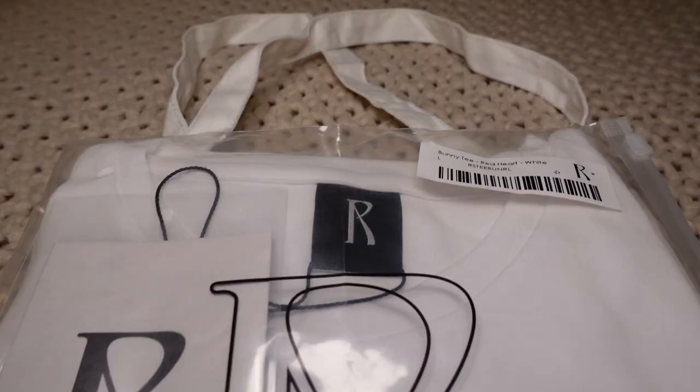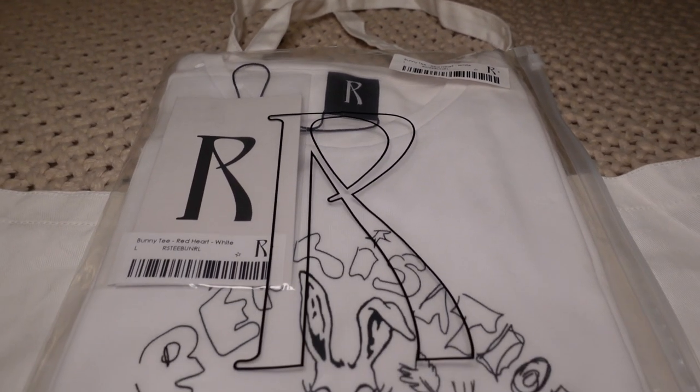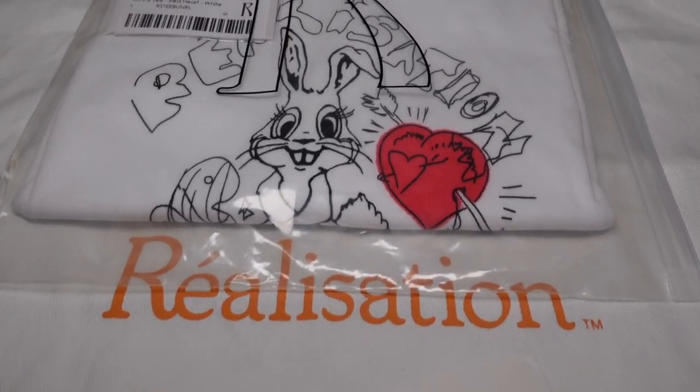All right, guys, the next new piece in my Realisaiton Par baby tee collection is the bunny tee. I'm so excited about this, you guys. I live in New York City and I see all sorts of fashionable people walking around all the time. And I saw multiple girls walking around with the bunny tee, and I just thought it was the most adorable thing. I'm not trying to bite their style or anything like that, but this is for everybody. It comes with a blue heart or a red heart option, and I, as you can see, went ahead with the red heart option, and it looks so good, you guys.